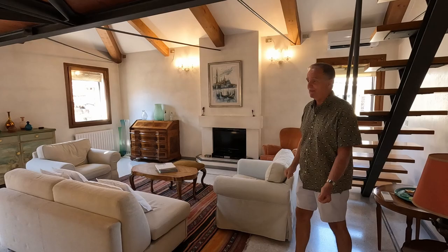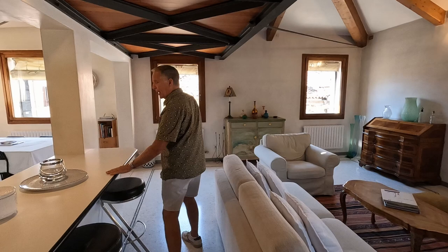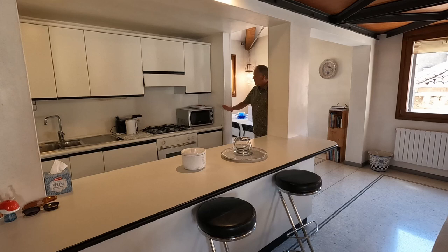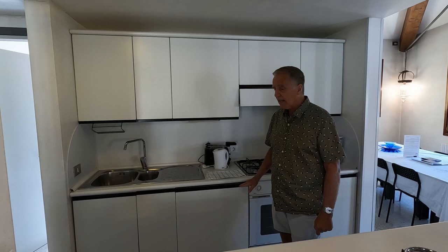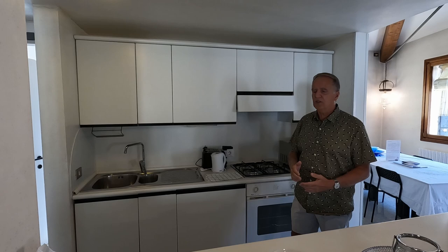And then here is a good sized counter area, breakfast bar. There's a couple of stools, and in the kitchen we've got a microwave. There's a 4-burner gas stove. Down below it does have an oven. And then we've got the dishwasher here, double sink, and lots of dishes, pots and pans, and silverware, everything you could need for a stay.